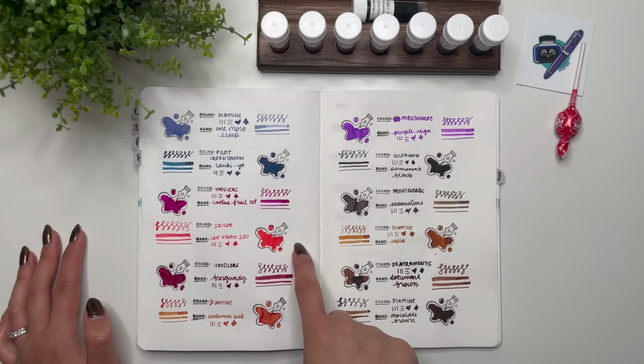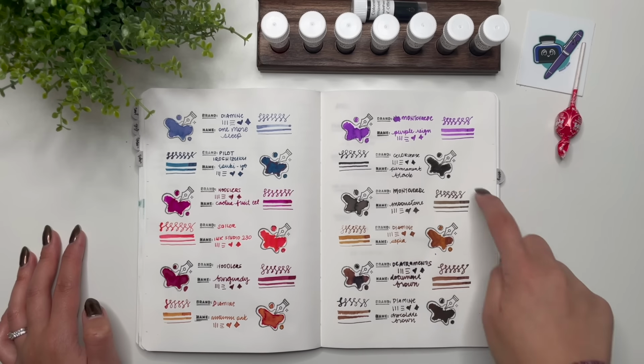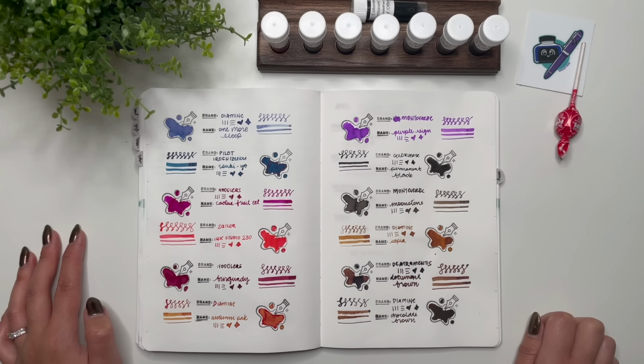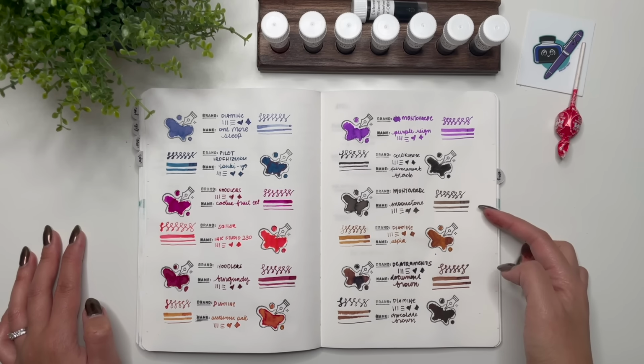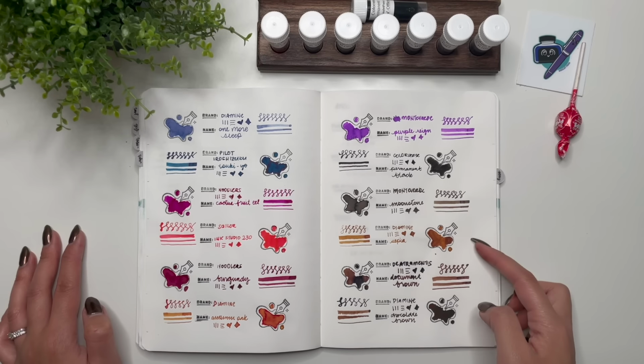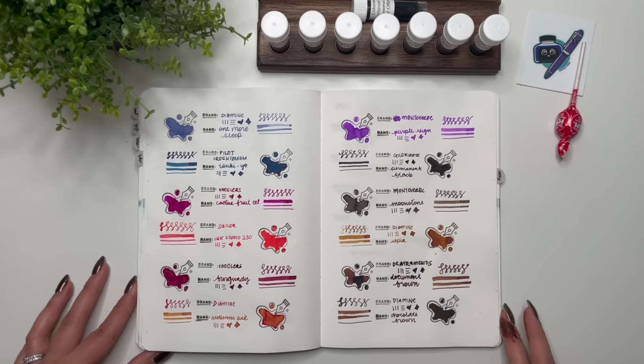You've got the Sailor Ink Studio 230 and Cactus Fruit Eel, and then I'm going to give that Colorverse Permanent Black a try. Gosh, that doesn't seem like a great number, does it? 3 out of the 8 that I am going to keep. And then we have Monteverde Moonstone, Diamine Sepia, Diatrus Document Brown, and then Diamine Chocolate Brown. Really happy with the browns that I chose.